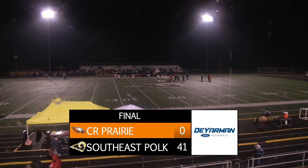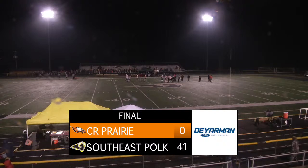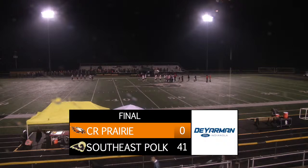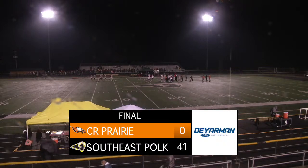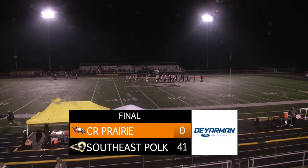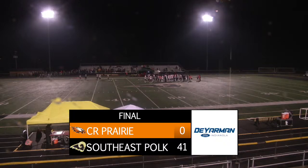And Blake Walker here with Dar Danielson. They came out. It was a rainy night most of the night, kind of clearing off a little bit now, it looks like. But credit Southeast Polk. They came out, got the big defensive play early, and then did what they needed to do just to take control of this game and get the win and move on.